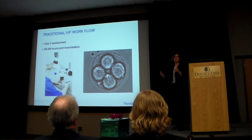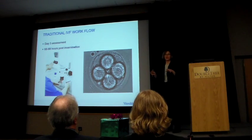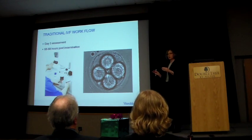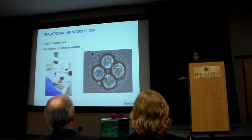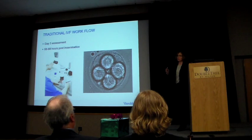Every time you expose an embryo to that type of change, it creates a real brief stress. And those stresses can build up and actually compromise that embryo's development. But it was what we had to do because we didn't have any other way of looking at the embryos. They also had to be done at very specific time points every day.